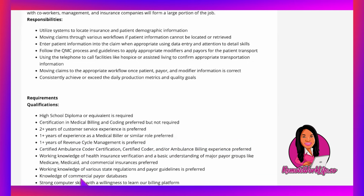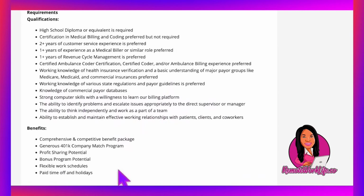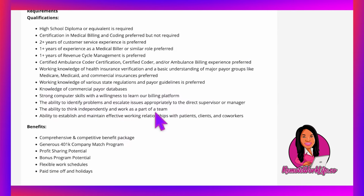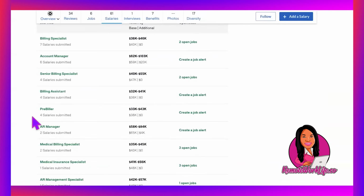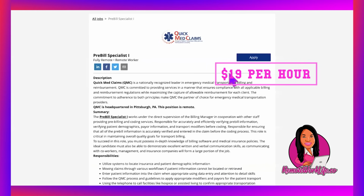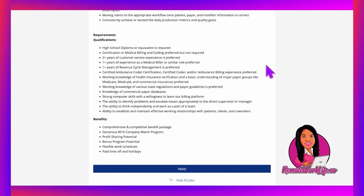So they do mention knowledge of commercial payor databases, strong computer skills with a willingness to learn their billing platform, the ability to identify problems and escalate issues appropriately, and the ability to think independently and work as part of a team. So they do offer really great benefits. And according to their Glassdoor, 4 people reported making about $38,000 per year in this role, which is about $19 per hour. So not bad at all, considering a lot of what they want you to show up with is just preferred. And now let's move on to our 5th lead.